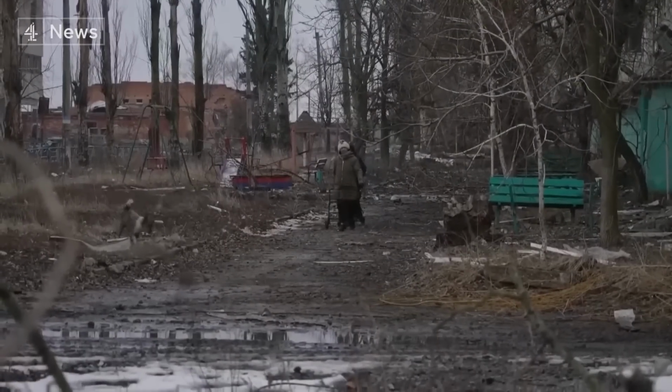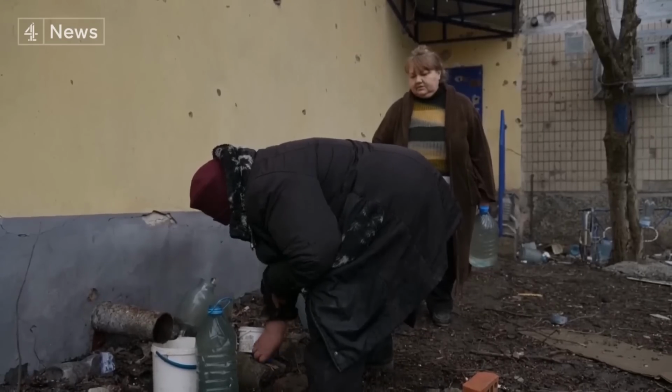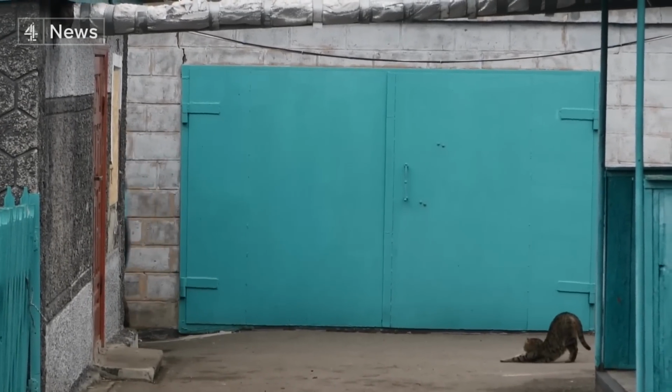A few civilians refuse to leave Vuhledar, saying they have nowhere to go. They get water from a drainage pipe and live mainly in underground bunkers. Life is equally hard in the villages outside the town.